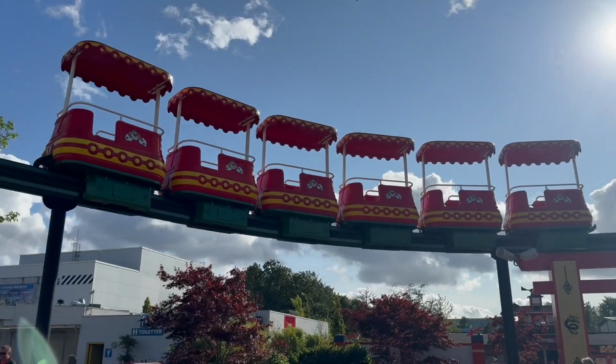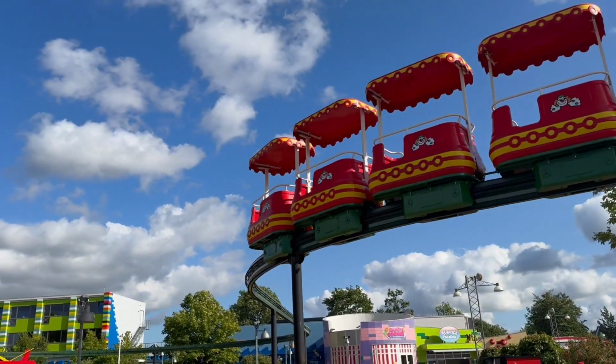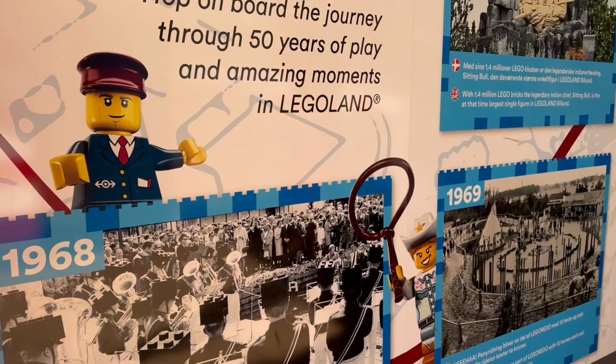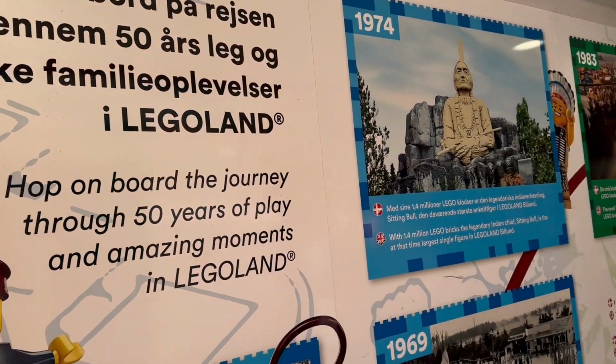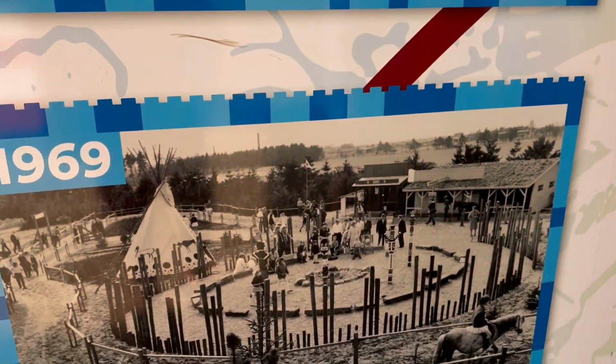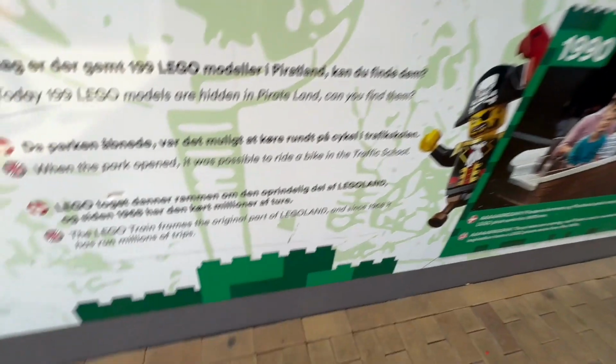Anyway, we're gonna go to Miniland, I guess, because we haven't done it yet. That's a little disappointing because I kind of want to do the Ninjago and the Sky Battle again, but whatever. Let's go to Miniland. Little history over here of everything. That's awesome.